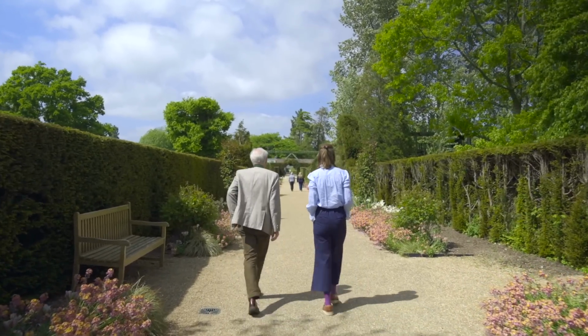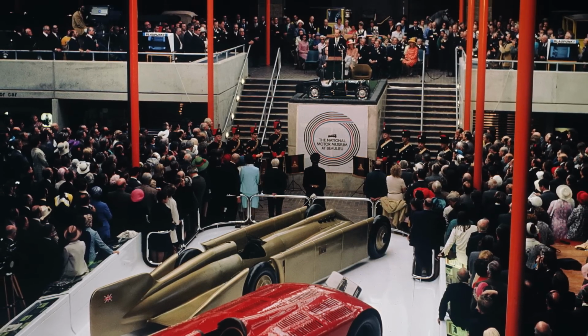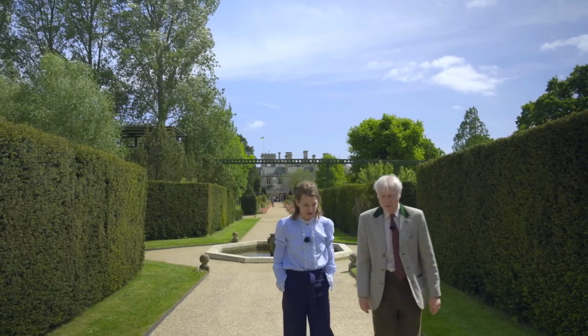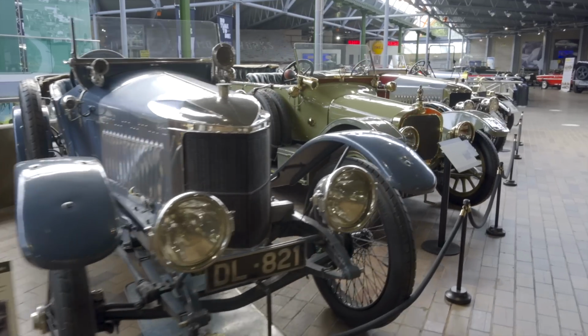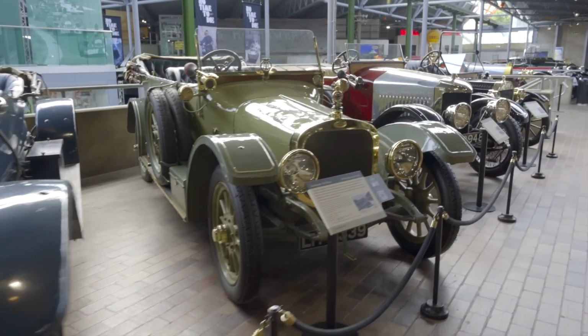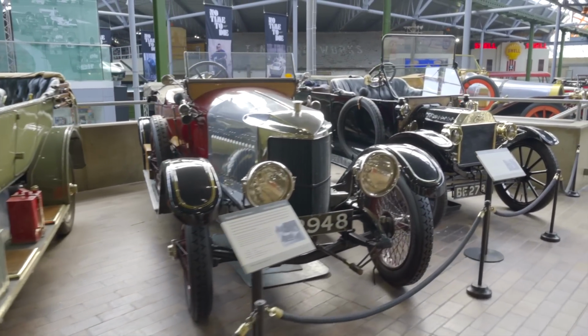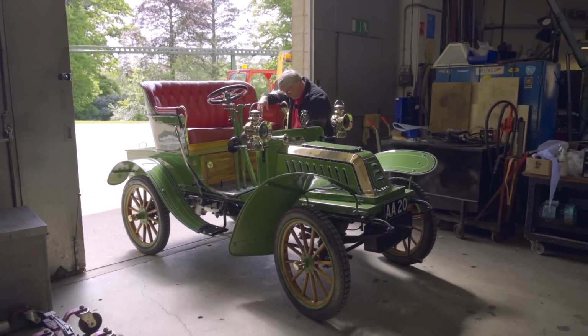From its beginnings in 1952, the National Motor Museum quickly grew in size and interest. Within 4 years, it had become a separate museum and today houses 285 vehicles with more than 1.7 million items in the collection. Rafe has promised to show me one of his favorite cars from the museum.